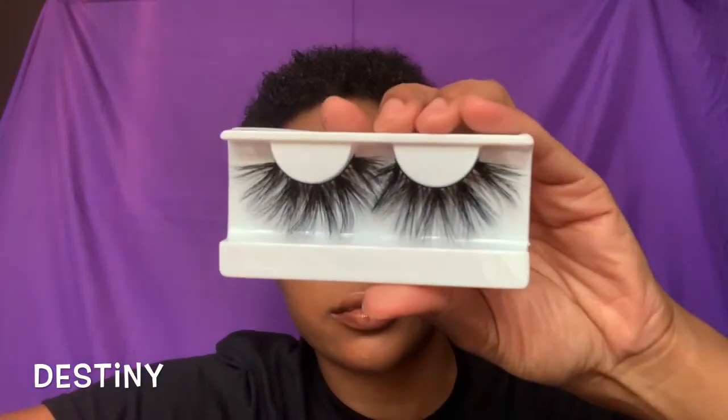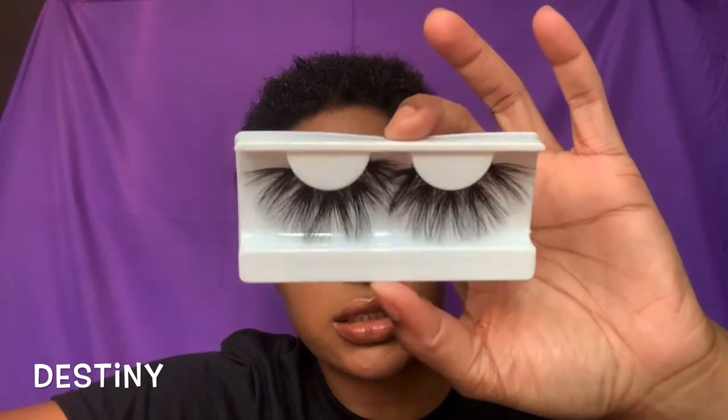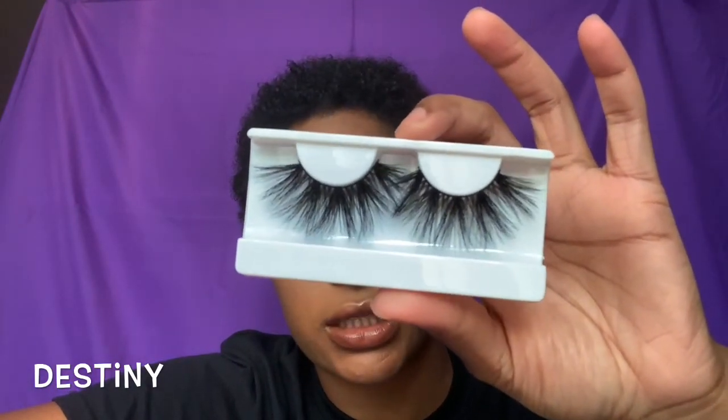Next is Lash Style Destiny, and here she is. Destiny gives me more of a flirt look, but she has a lot of flair. So we are going to measure her and put her on, and I'll be right back. All right, so here is Lash Style Destiny.